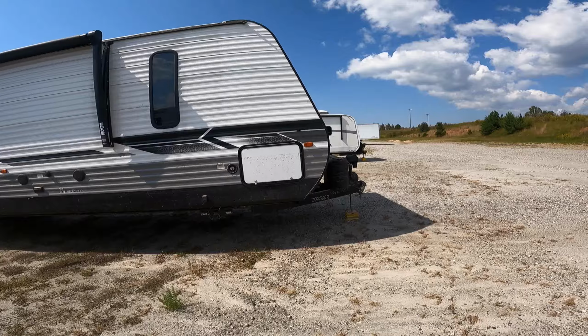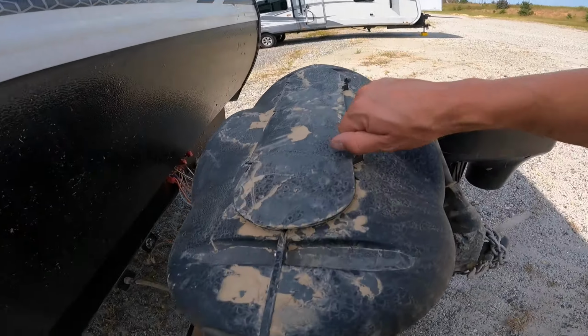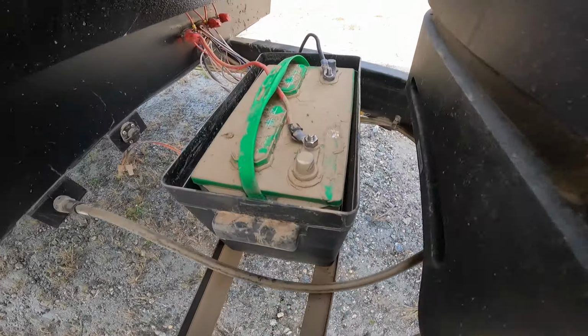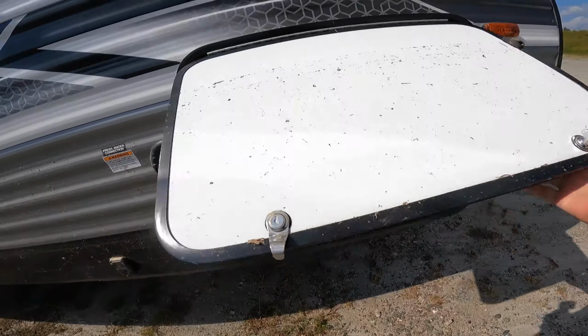So this is the camper. It's a pretty new camper. I think it's got the propane tank still on there. If the tanks are on there, it might be worth a little. Yeah, the tanks are still on there. Yeah, it's been flooded. I mean, I don't know if it's worth anything.